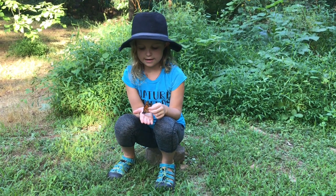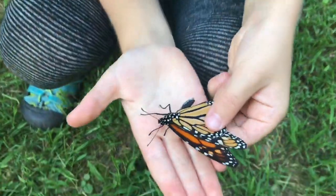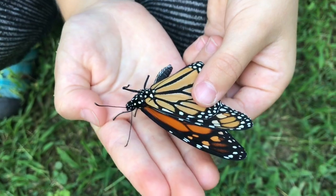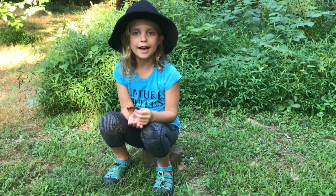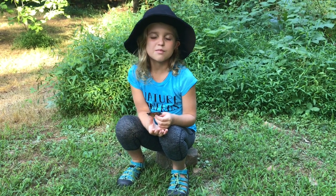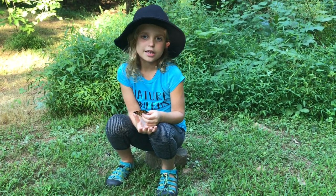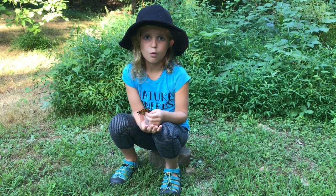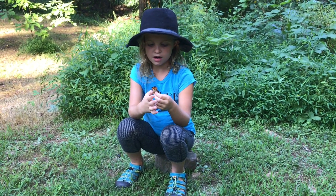Hey, nature nerds, this is a monarch butterfly. They're beautiful, aren't they? Monarchs are a native butterfly, and they emerge out of their chrysalis, which means come out of their chrysalis, and then they migrate to a different place, and that means go to a different place, and they're migrating all the way to Mexico. Man, I would not like to walk that far. But they're really cute and they're really common.